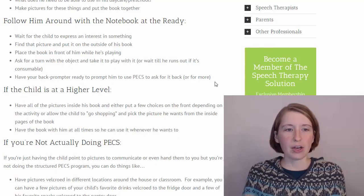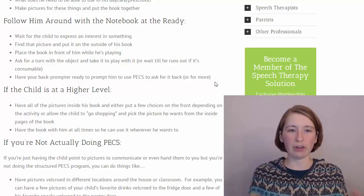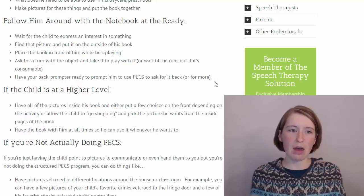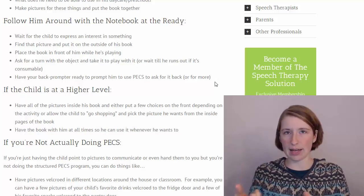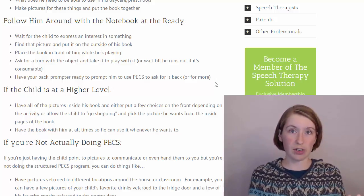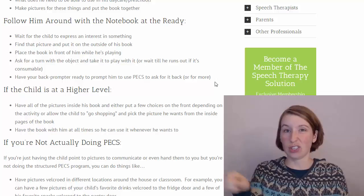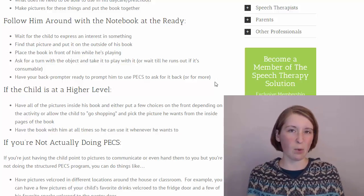So once you do that, then you're going to follow the child around with that notebook at the ready. So you're going to wait for him to express an interest in something, and then you're going to look through the book and find the picture of whatever it is that he has. Keep in mind, if you don't have a picture for it and he's interested in something random that you didn't expect him to be interested in, you can just hand draw it or just use a blank card for the time being and then just get one later.